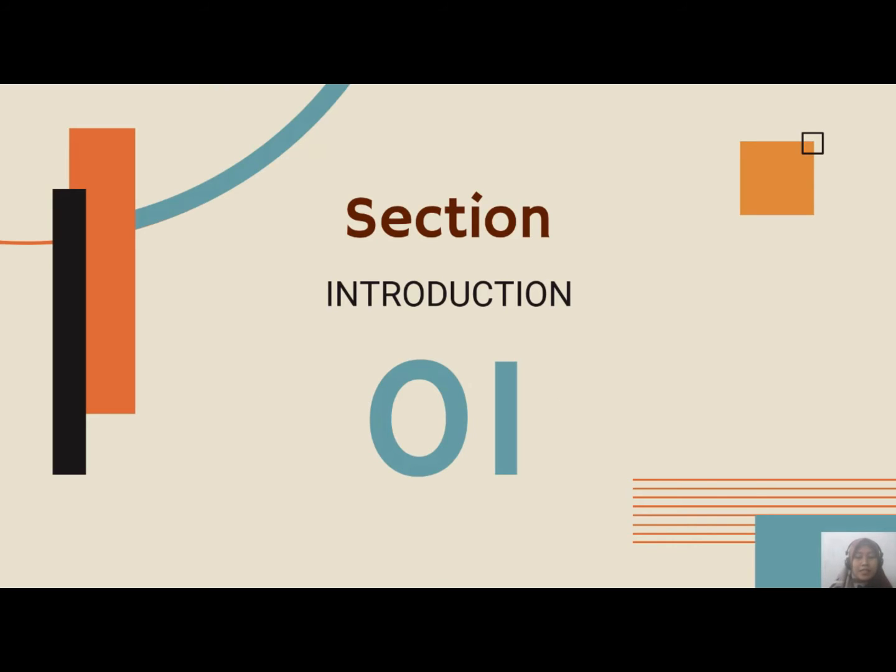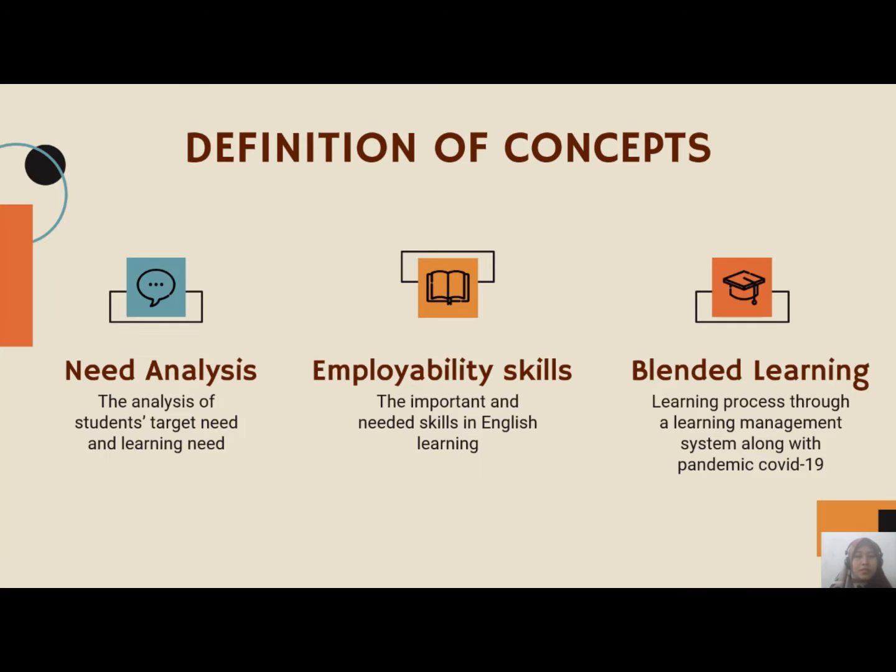Coming to the first section, the introduction, but before talking more about it, I am going to talk about the definition of the concepts of my study. First is need analysis, second is employability skill, and third is blended learning. Need analysis is the analysis of students' target needs and learning needs in English learning. Employability skill is the important and needed skill that is going to be applied in English learning.